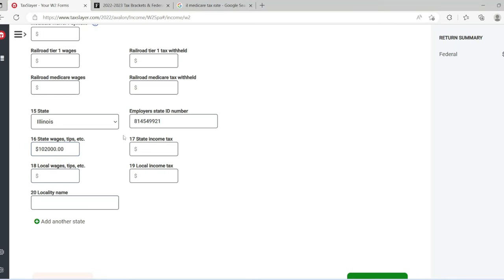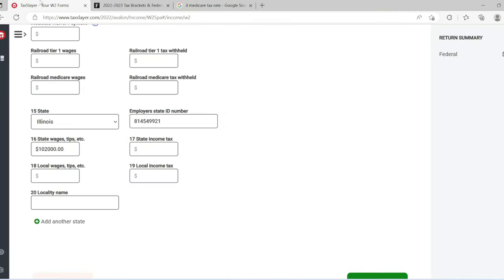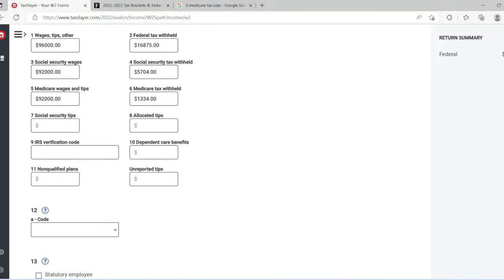Now we have to go see in the state you selected how much taxes are being withheld. Right here it says 4.95%. So we'll go back to our calculator and we'll do 102,000 times 4.95%. And there you go, $5,049. We'll put that in box 17 and that's done. You want to click continue, and your amount should pop up on the right side.